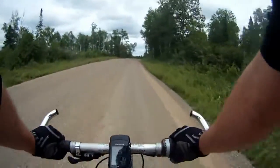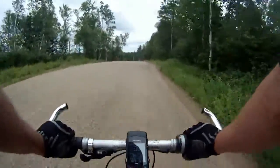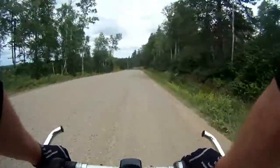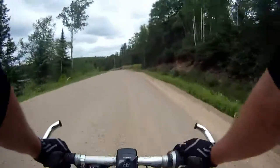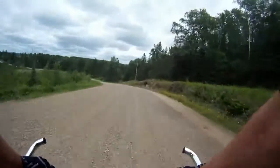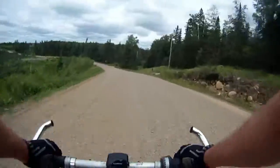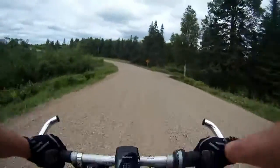Gravel. Of course we couldn't go balls out because of the corner. There's another little pit, but the sweeping corner all the way on this kind of loose gravel, graded gravel with washboard no less.